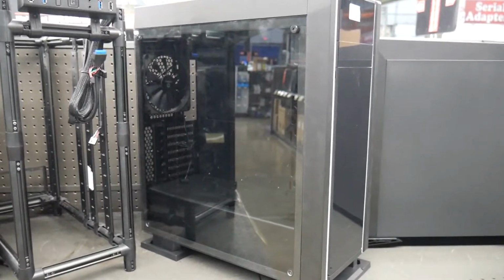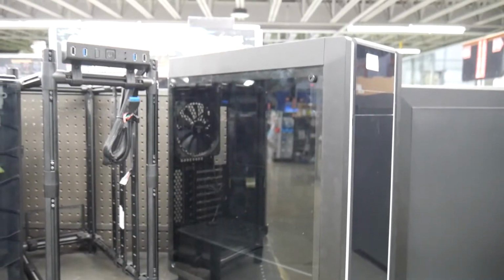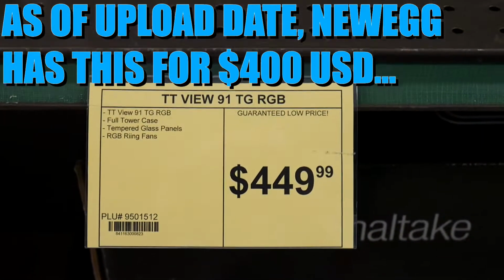Enermax Saber Ray. Not gonna lie, in person, this case is pretty hideous. Thermaltake View 91 Tempered Glass, the RGB edition.